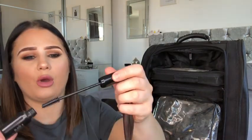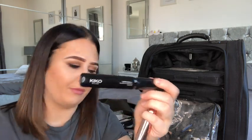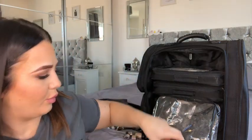I have this Kiko one. This is a really nice mascara, Ultra Tech Plus Volume and Define. I got this one when I was on holiday. That's a nice one. This is the one I have myself. It's actually from Primark, and this is the one I actually do like the applicator of. So yeah, it's Amplified Eyes. I bought it for myself, really liked it, so then re-bought it for my kit, which is what I tend to do with most of my stuff.